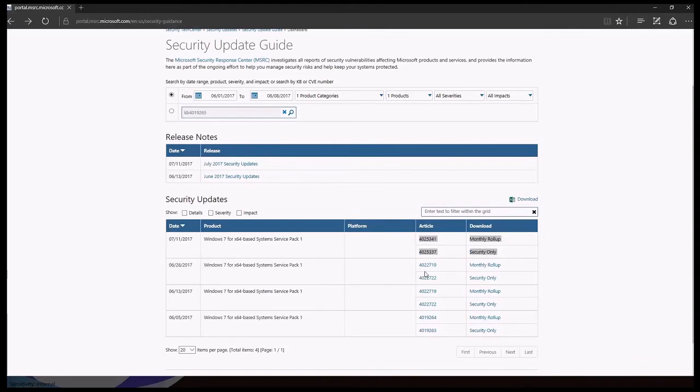So there's the monthly rollup. So this includes all of the fixes from the June monthly rollup, the previous month's rollup, plus the new security fixes and the new non-security fixes. And then you've got the security only. So these are for Windows 7, 8.1 only. The new security fixes in the actual July rollup are bundled separately, which is a security only update.